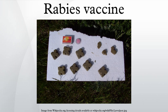Vaccines made from nerve tissue, and relied upon by a few countries, mainly in Asia and Latin America, are less effective and have greater side effects. Their use is thus not recommended by the World Health Organization.